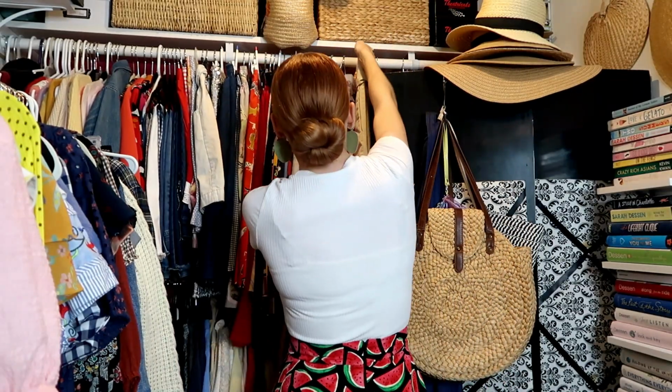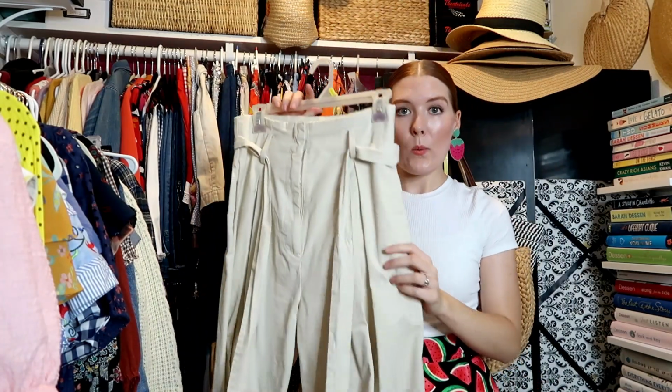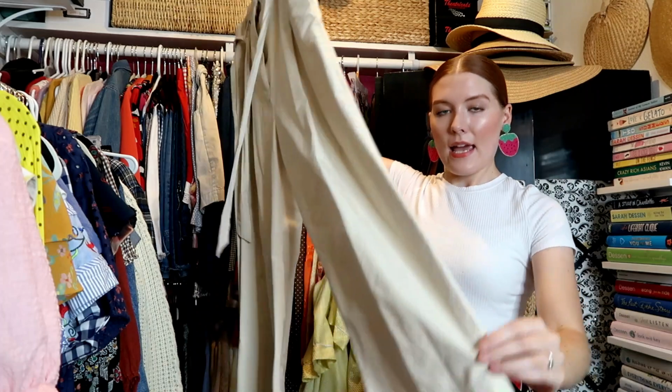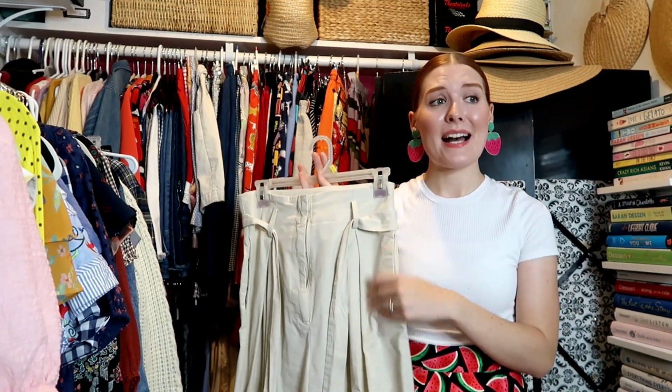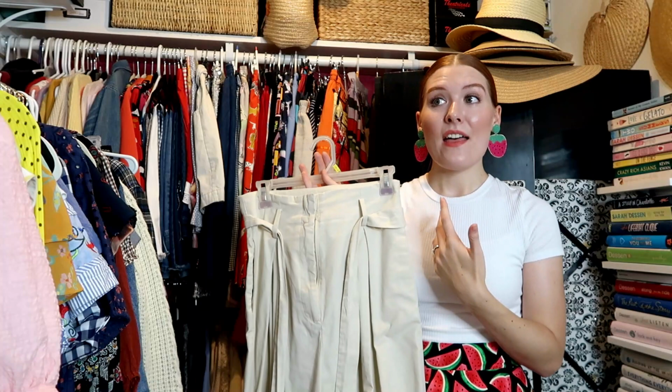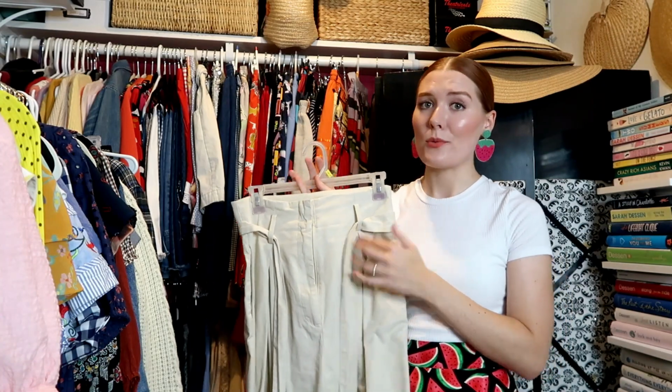This is a super fun pair of pants that I have hung up in this section. They are paper bag waist with a tie and then kind of wide leg trouser, and I got these from H&M a number of years ago. But this is a really fantastic pair of pants to wear to work because they're not boring khakis, but they fit into business dress and are also really comfortable and fashionable. So highly recommend paper bag style pants.